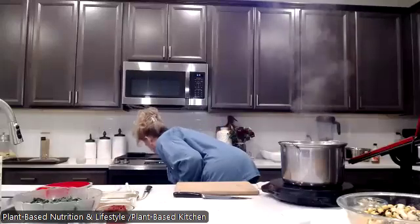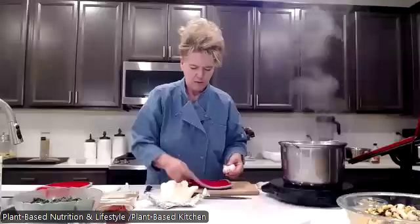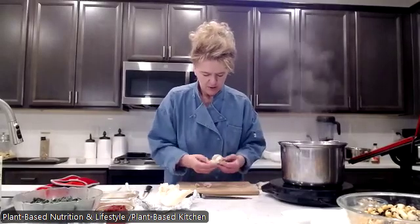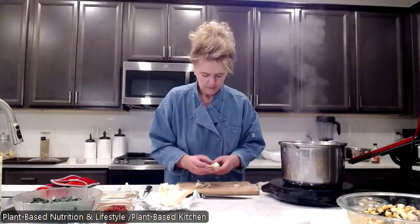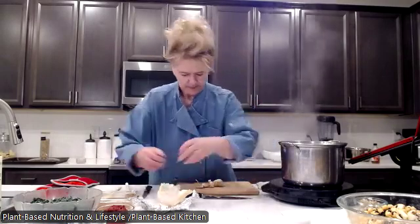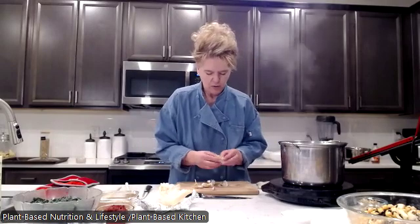Vegetables out. Separate the cloves out. It's probably the messiest part of the whole thing. That way it'll cool quicker.